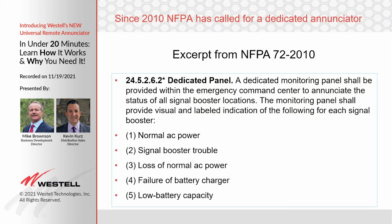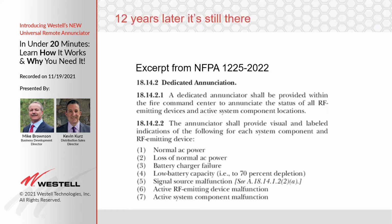There's been a few different solutions to this, but a lot of them, let's just say they were slightly less than elegant. And you know what? In NFPA 1225, it's still there. Sure, it's evolved some. They changed some of the language to account for non-BDA fed systems, to add a few different things, but it's still pretty much the same.